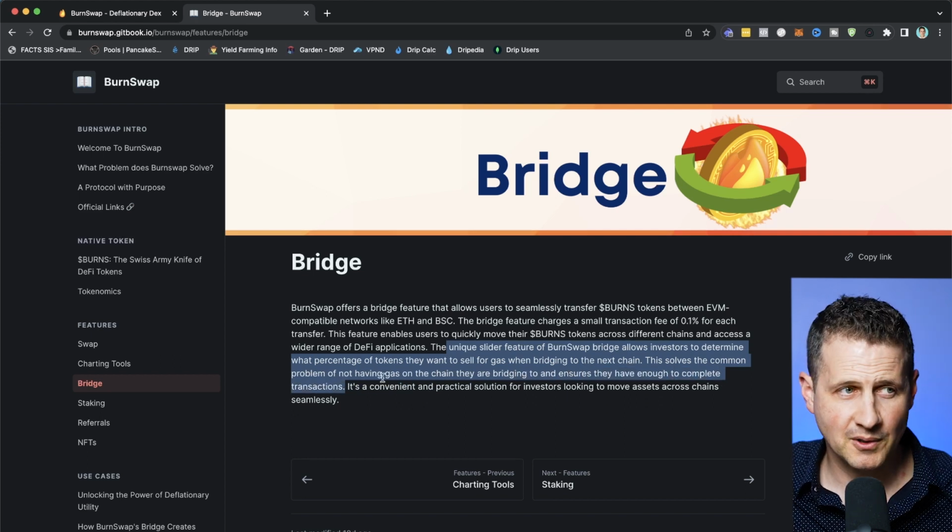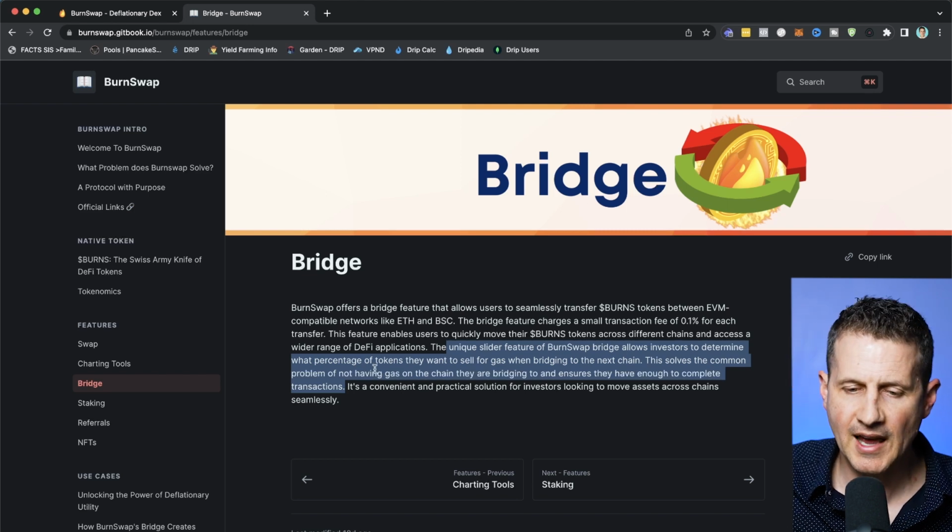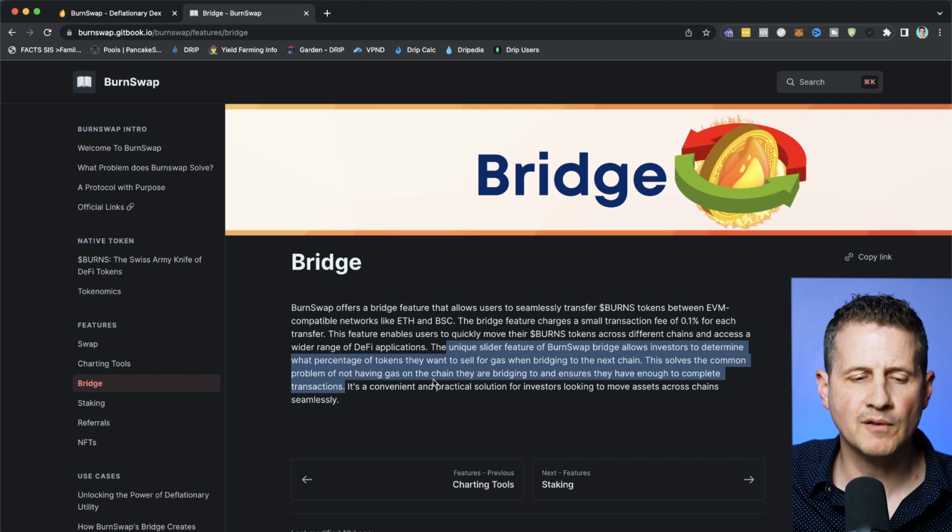So if you've ever transferred some funds to a new chain and you actually don't have the gas token there, it can be kind of a headache getting it all over there. So they're trying to solve that problem.